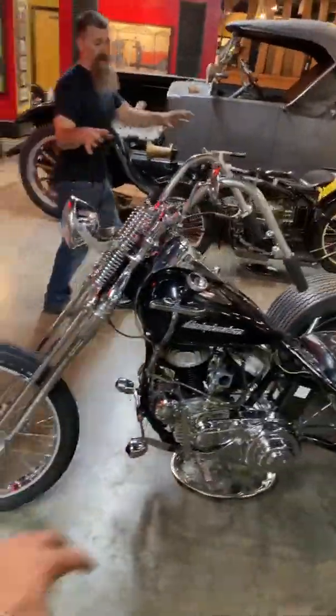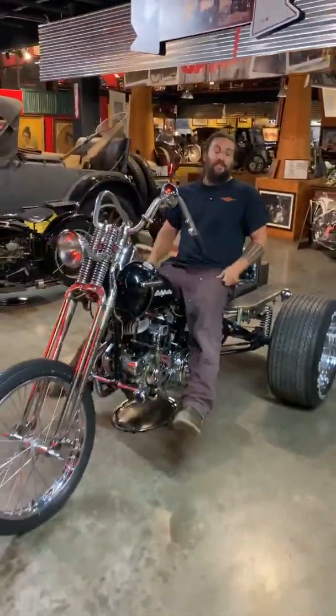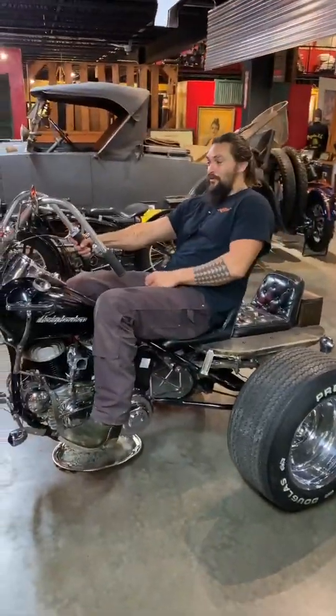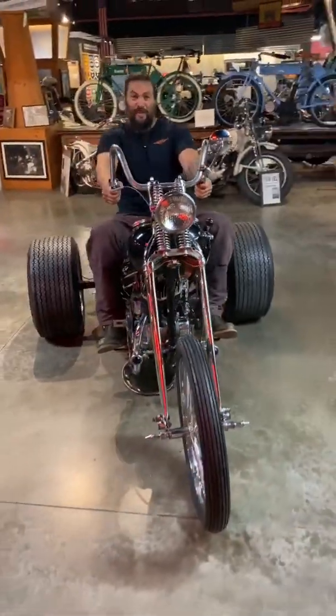This is actually my dad's first bike. This is what got this whole place started. Uncle Dale's first bike. Look how amazing it is. He did this when he was 15. What were you doing when you were 15? This is why you are the way that you are, and why this place is the way it is, because he's 15 years old making this thing.